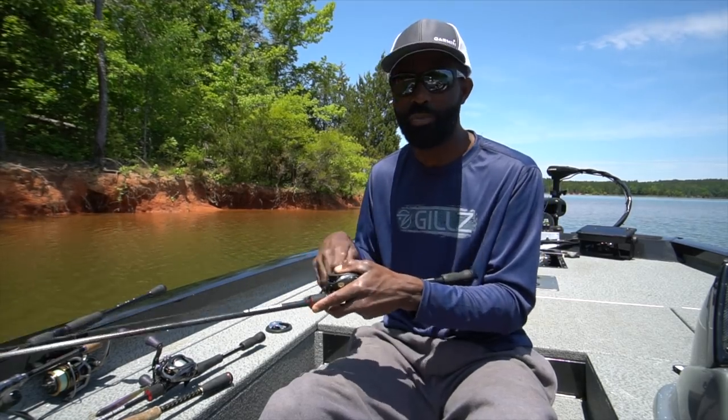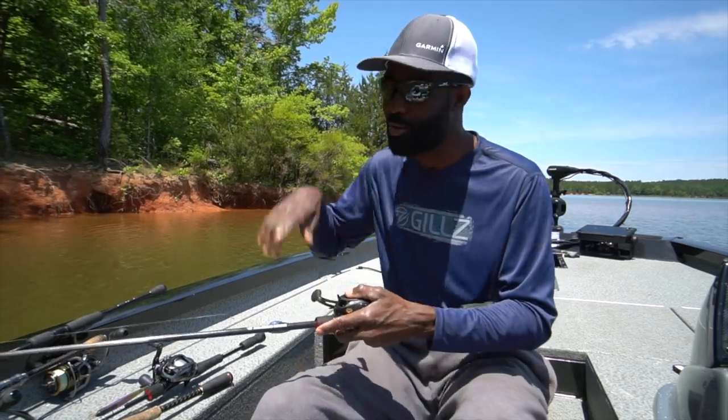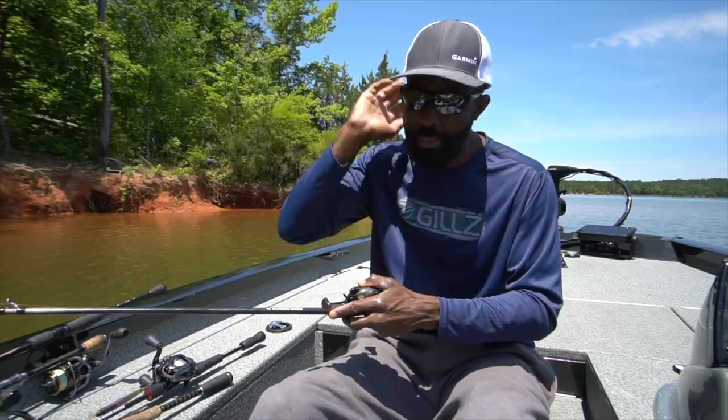Throw it out there and just work it as fast as you can. You don't work it slow. Throw it out there. Post spawn, they want to eat. Don't give them time to look at it. Pop, pop, pop, pop, pop. Bring it back to the boat.